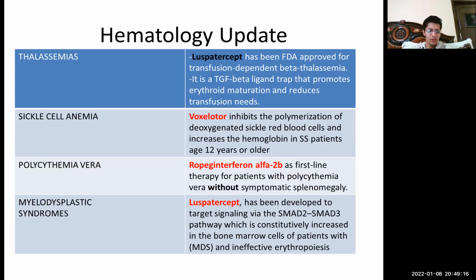So next we have myelodysplastic syndrome. Again, one role came in thalassemias, another role came in MDS, that is myelodysplastic syndrome. Again, luspatercept has been approved. What does it do? It interferes with SMAD2, SMAD3 signaling, so what it will do is increase the bone marrow cells of the patient, and it will prevent the ineffective erythropoiesis. So it is very helpful to the patient. Luspatercept, voxelotor, Ropeg interferon, right?